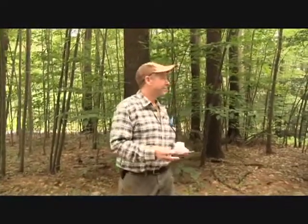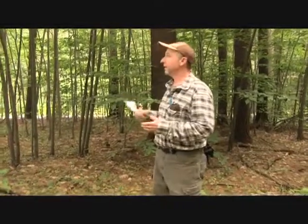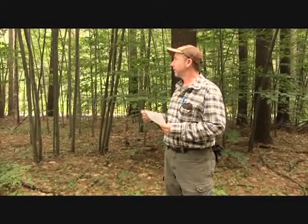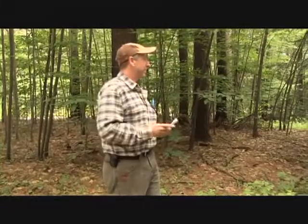The selective browsing by deer really has a huge role in which seedlings survive or dominate and which ones are repressed. And black birch is typically not browsed. So put all those things together and it tends to be really a very successful tree. We would be happy to grow black birch here, much more so than glossy buckthorn.